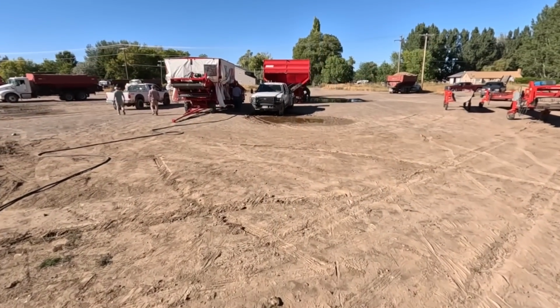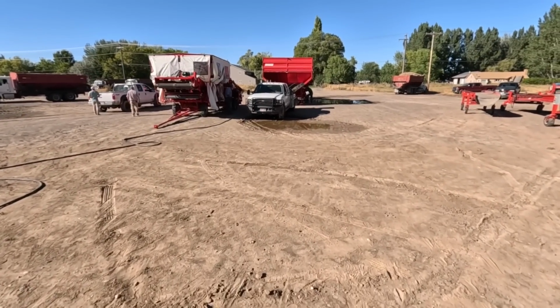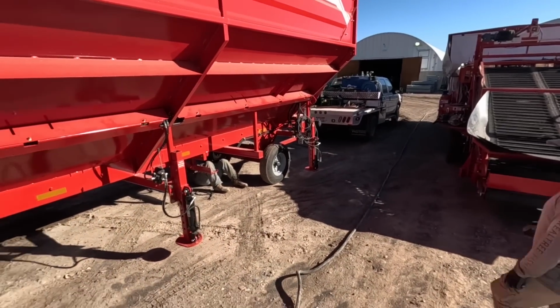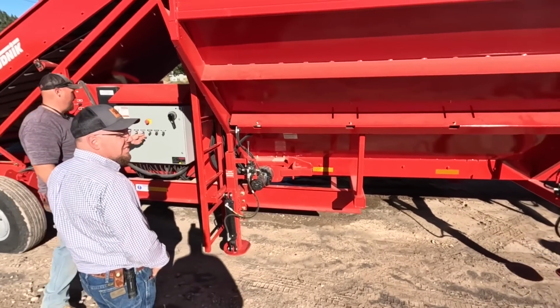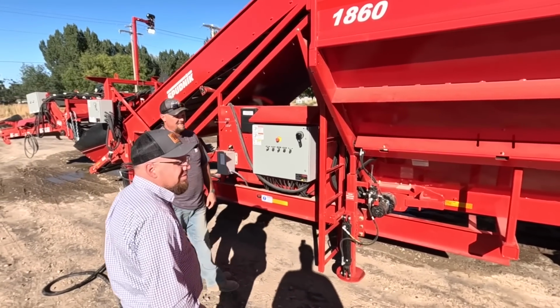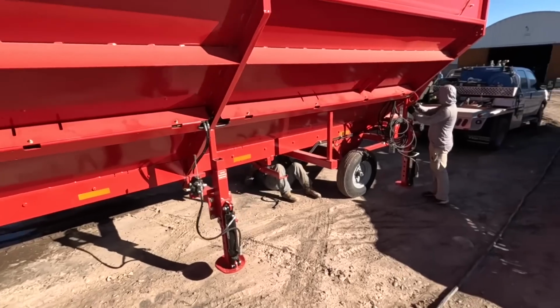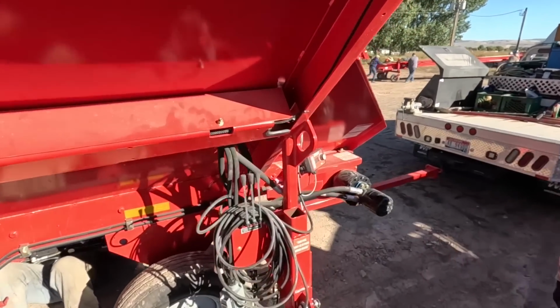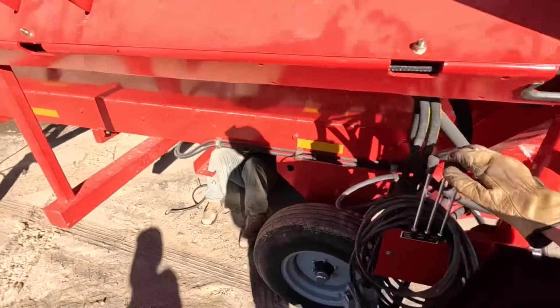Okay, now we can unhook and move all this stuff. Just getting the wiring right is the hardest part. Okay. That sounds better. Actually sounds like it did something. Now, you ready, Lloyd?